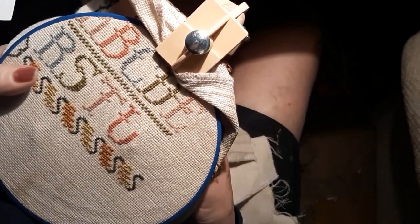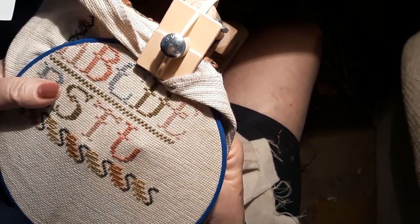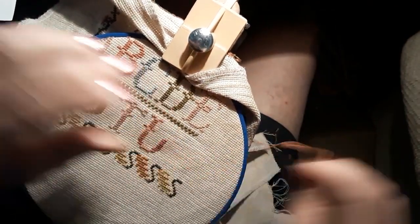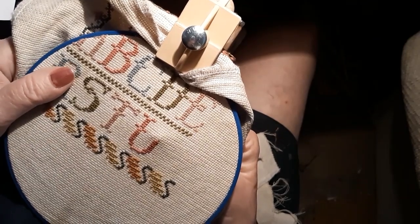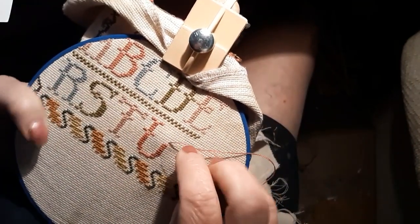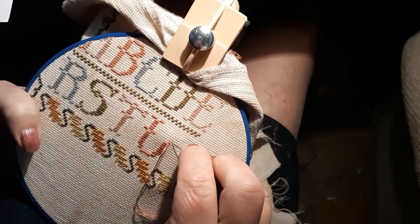There we go. Got that all done. Whew. That was a piece of work. Oh, come on. I forgot to put hand lotion on before I started. Oh, I'm telling you. Is it Friday yet? No, actually, I want it to be Saturday. I need 2 more days off. I know, I'm getting lazy in my old age.